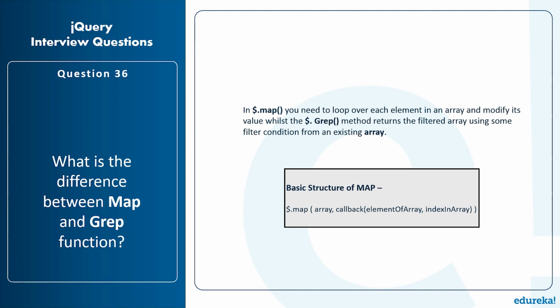Whereas you don't have to do such a long process when it comes to the grep method, because it will just return your filtered or your altered array with the help of some filter condition. It will just consider your existing array and it will use the filter condition to change it.